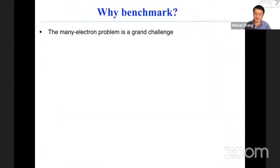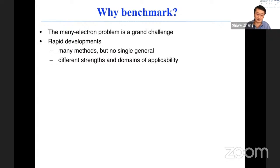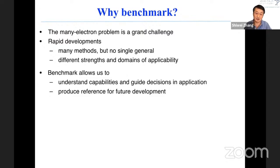So why do this benchmark? I mentioned to you the many-electron problem is a grand challenge. It's hard. There's been lots of developments from different angles. There's been many methods developed, but there's not a single one that's really general and broadly applicable. So there are different strengths of each method and different domains of applicability. A benchmark would allow us to understand the capabilities and guide decisions in application, would also produce reference data for future developments.